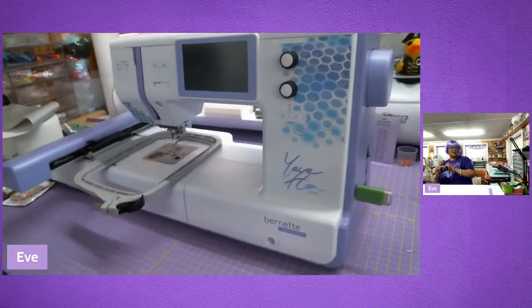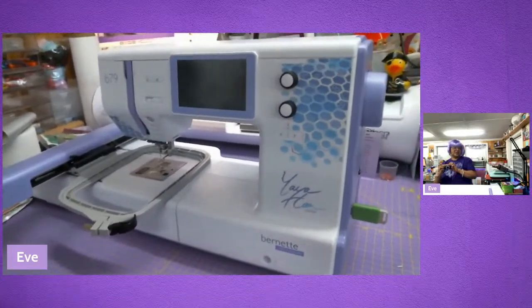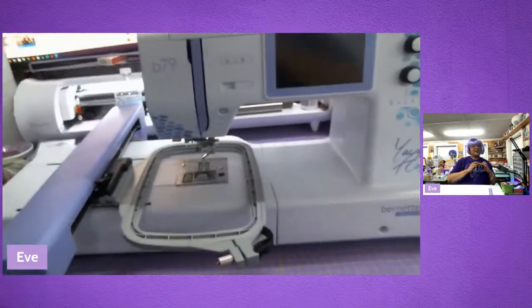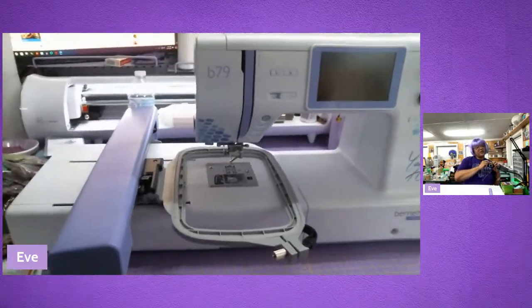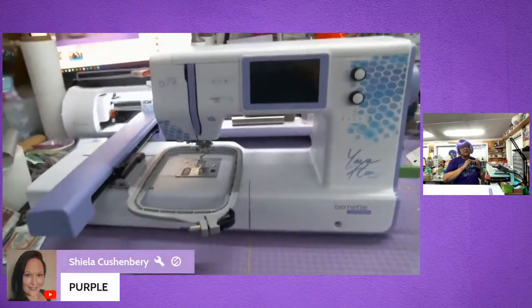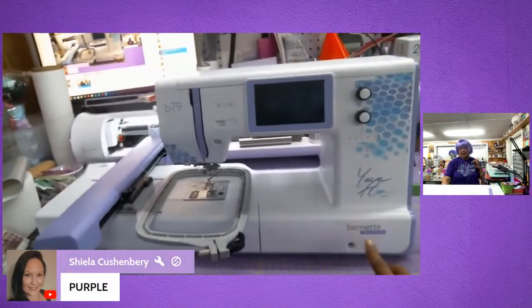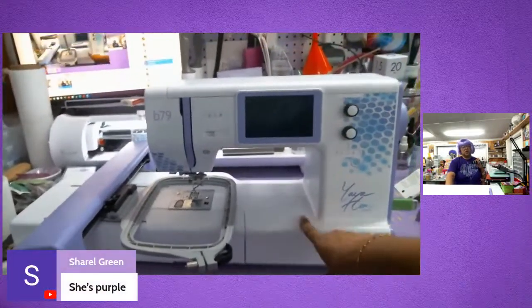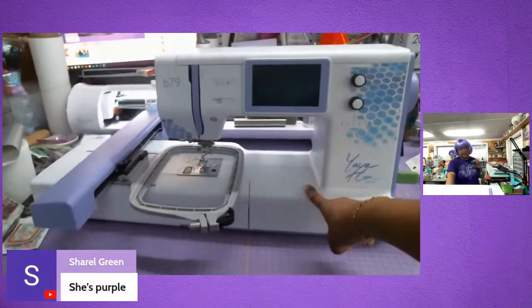Absolutely, y'all. I am so tickled. I've had to beg and cajole and everything else to get a hold of this baby right here. So I am super excited to have a Baby Lock embroidery machine. She goes up to 6x10.